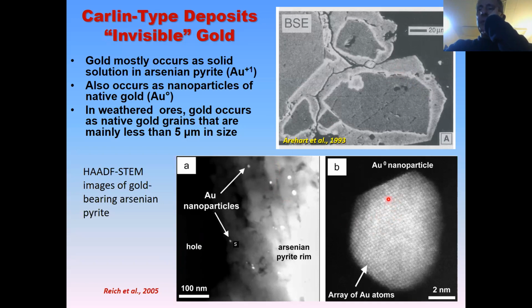Back to here is our gold nanoparticle I showed earlier. The other thing that's causing the brightness here is not just arsenic. I misspoke earlier: what's really causing the really white, bright rim here is gold. The gold contents can be upwards of about 20 ppm in the arsenic, and out here probably more like 10 ppm or 5 ppm. Again, the gold occurs mainly not even as a mineral, it's as an ion.